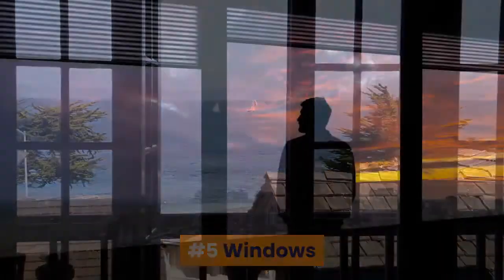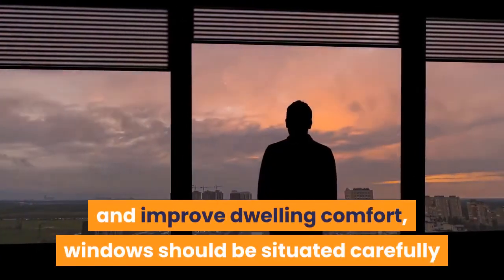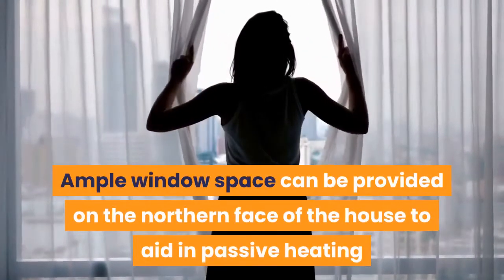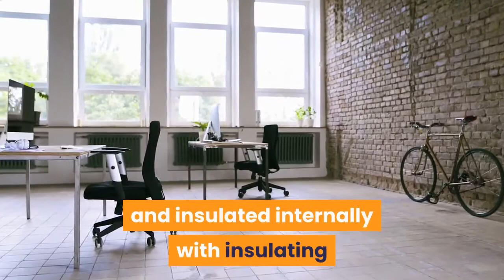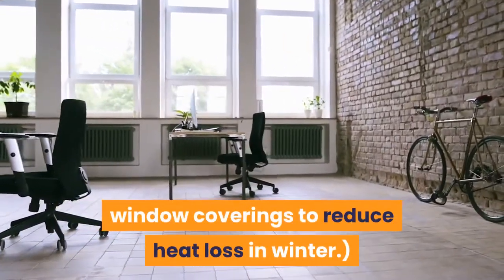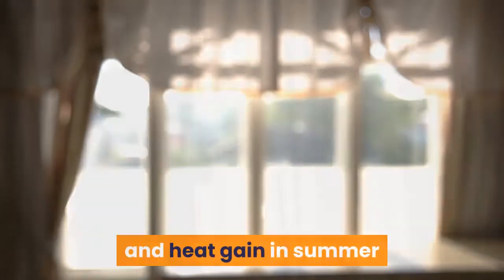5. Windows. Glazing allows heat to flow very easily, so to reduce heating or cooling bills and improve dwelling comfort, windows should be situated carefully. Ample window space can be provided on the northern face of the house to aid in passive heating, but should be adequately shaded in summer and insulated internally with insulating window coverings to reduce heat loss in winter. Glazing should be minimized on the eastern, western and southern faces of the dwelling to reduce heat loss in winter and heat gain in summer.